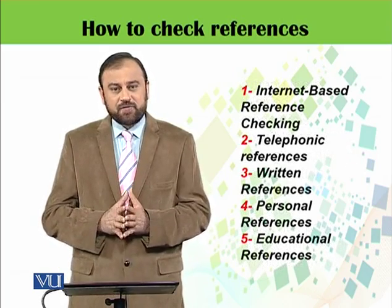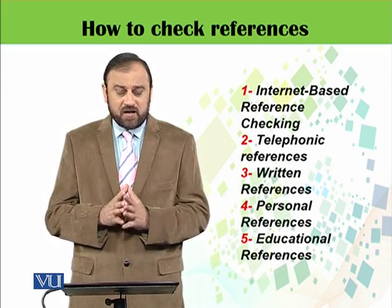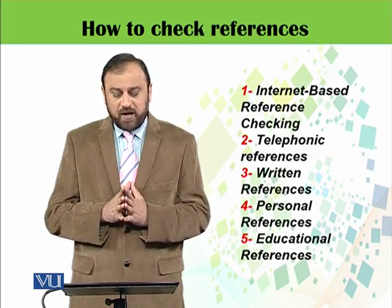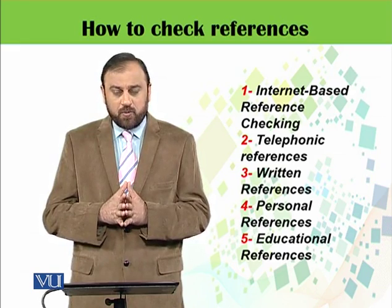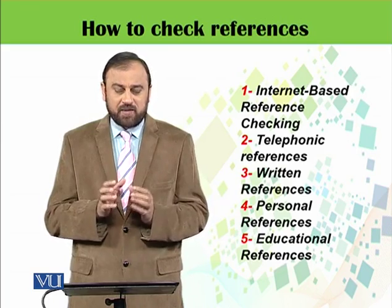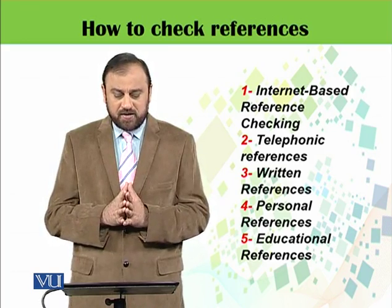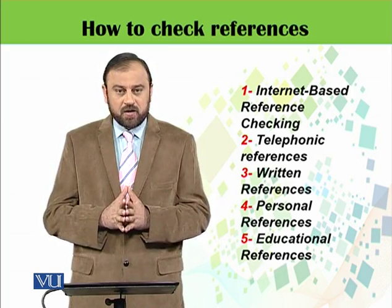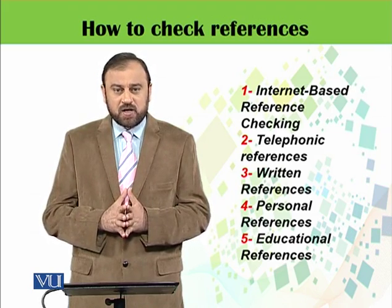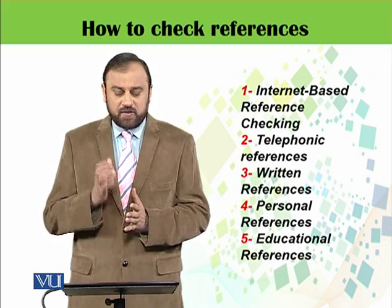There are a number of ways of doing reference checks. Not only one way is able to get better information, so it depends on the context. Here I have mentioned five common ways of reference checks. One is internet-based reference checking, where you have a special login, and by going to the login, you retrieve information about employees and different employers. Then there are telephonic references. This is the most common way of reference checks, where you call the former employers and retrieve information on the phone.